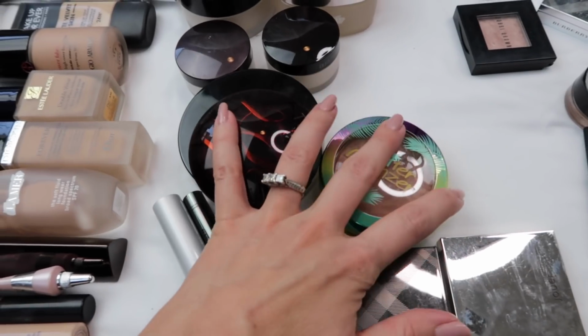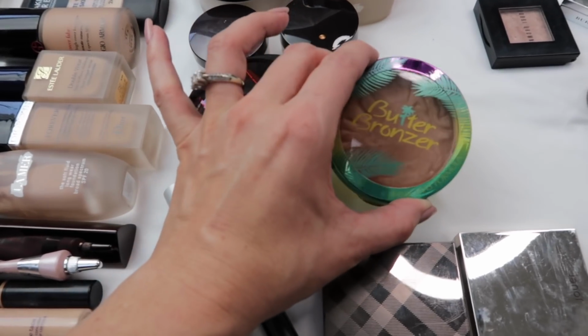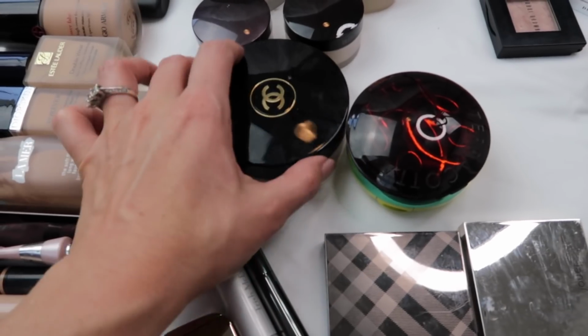For bronzers, I'm going to keep all three of these. I have my Guerlain bronzer, the Physicians Formula Butter bronzer. I love this. It smells so good. And then the Chanel Cream bronzer.